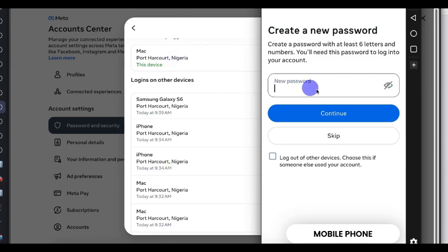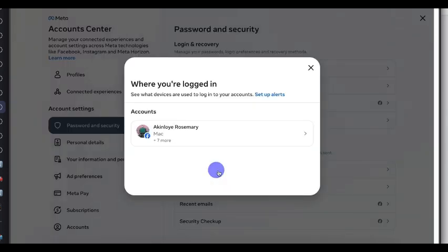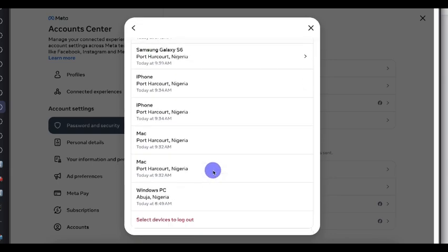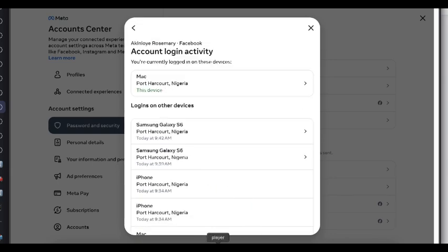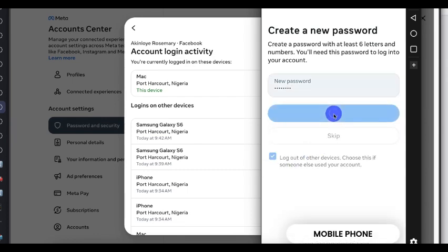Input the password you want to change the Facebook to. And if you want to log out other people that have access to the Facebook account, you can click the box that says Log Out of Other Devices. So let's check for the last time how many devices already logged into this particular account. As you can see, there are now 7 devices. So we will input our new password and select Log Out of Other Devices.